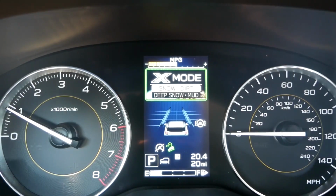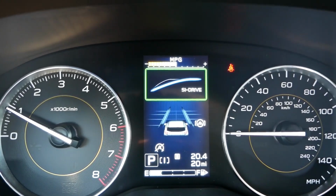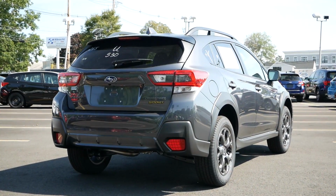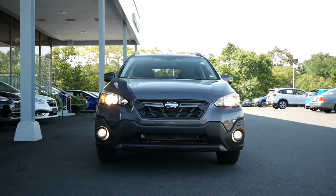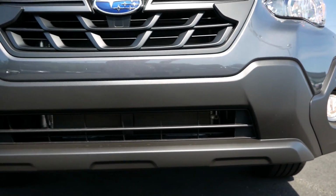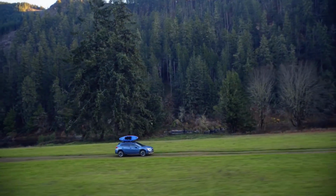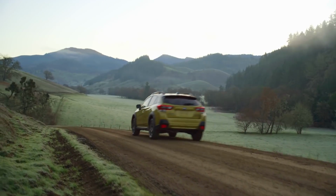When turned on, X mode changes throttle response, activates hill descent control, and helps improve low-end torque to take on tough terrain. But switching to deep snow and mud will allow wheel spin to literally muscle your way through situations where there's very little to no grip. This development for the Crosstrek is important, as Subaru continues to brand this subcompact crossover as being rugged. And with a more aggressive plastic cladding up front with more enhanced fog lights, it's becoming clear that Subaru wants you to take this vehicle off-road instead of navigating through crowded mall parking lots.